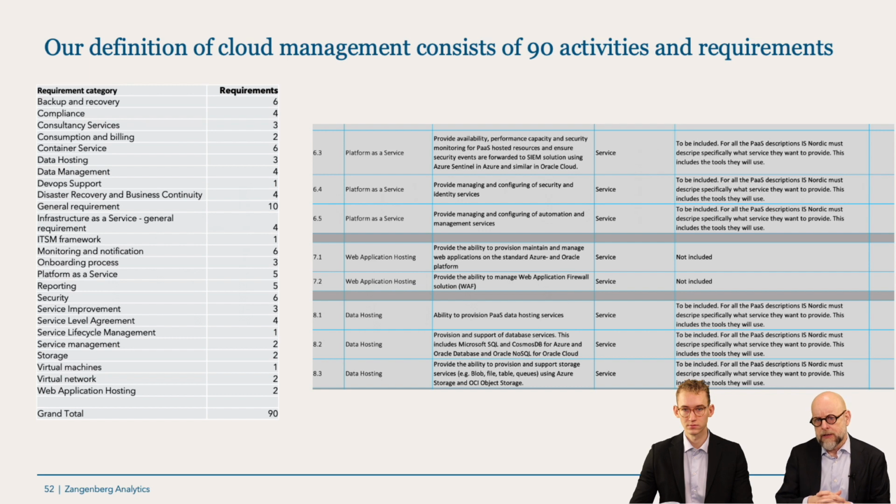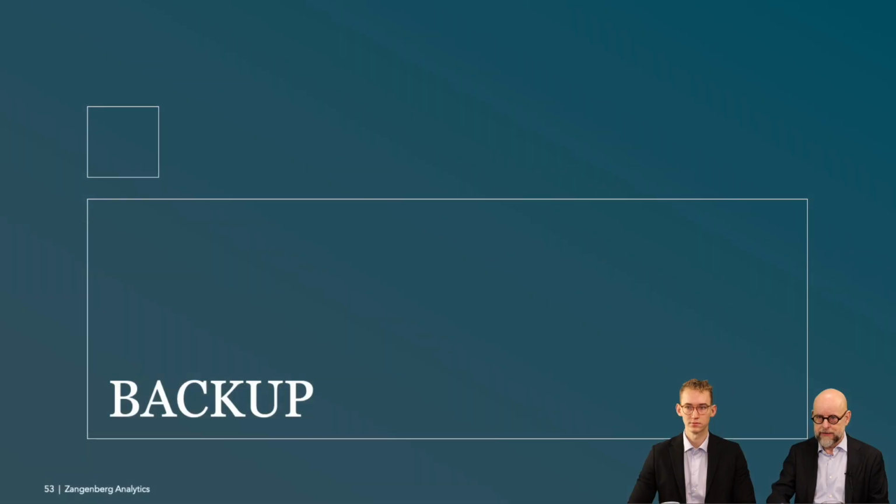We've built a model that we've used with a number of clients that has a service description, and on the right you see just a fraction of that service description. On the left you see the different categories that this service description contains. Right now we have 90 different requirement areas in that service description. So it's quite a substantial piece of documentation that you need in your contract to make sure that you have cloud management described to the right level of detail. So make sure that is in place in your contract.